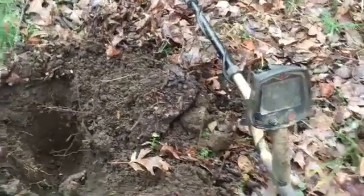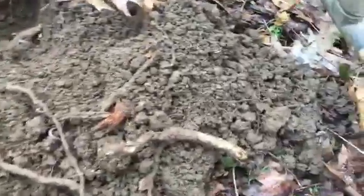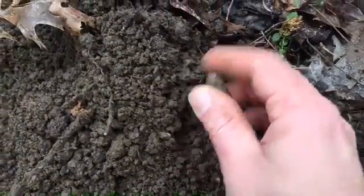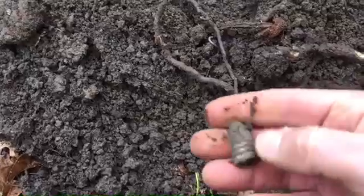Well, I got a good signal here. It's pretty deep though, probably about 8 inches deep. Took out a lot of dirt. It's in this pile here. I can barely see it right there. It's a bullet. It's a 54 caliber 3-ringer drop.